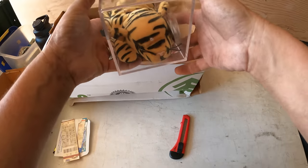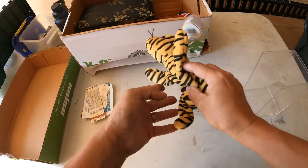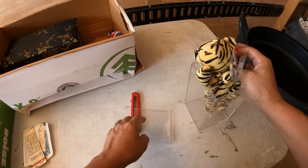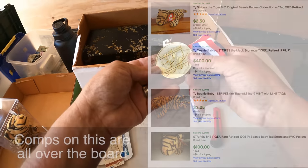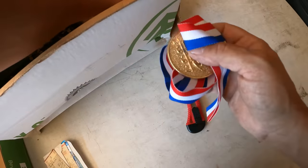Who's the beanie baby? Oh, I think that's funny. Stripes, 1995. Okay, I don't think that guy's worth anything, but we'll take him home. Don't worry, Stripes, we won't abandon you. Dragon Boat Festival 2001. I'm not sure what Dragon Boat was.